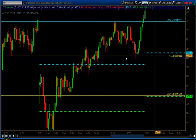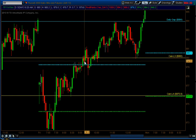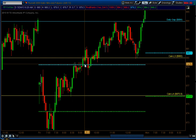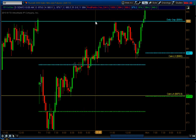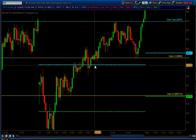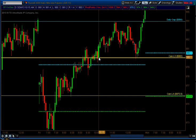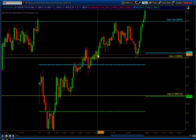And with such a close distance between the pivot and Cam L3, and then I also have a pivot gap line here, which sometimes, most of the time, I have hands off. But today, if the market internals showed upside, if I stayed up above L3 here, I was willing to take the entry.